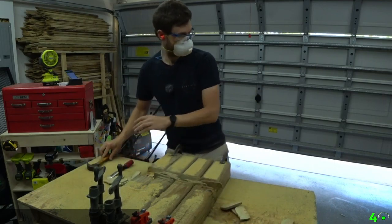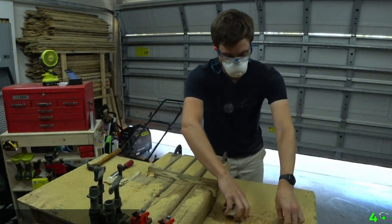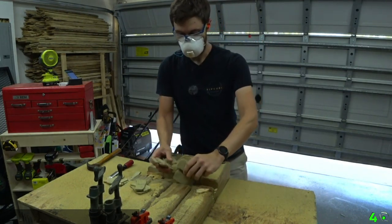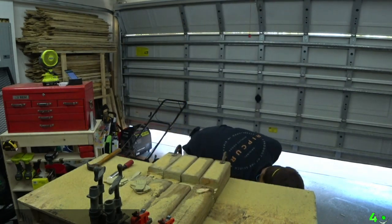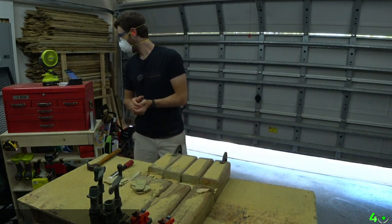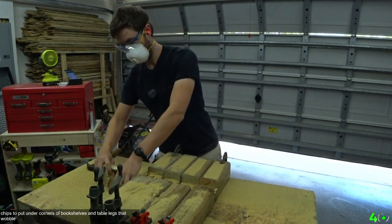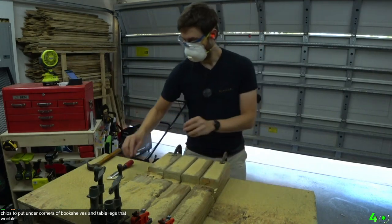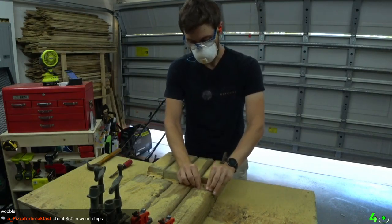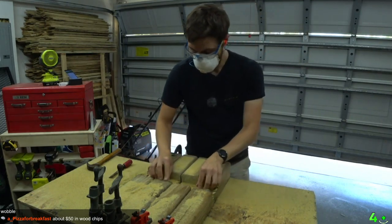Look at all these chips. So throw them into... So many chips. Why do I have a funnel in here? This goes over here. That's so satisfying, breaking all those out, by the way. Super satisfying.